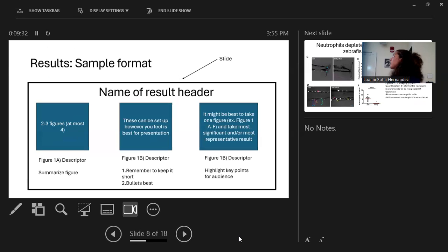So the most important thing is to highlight your results properly. So you want to have a good header. Usually the name of the result header is what you use for your presentation. So usually when you find a figure, it will have at the top of it, along with those explanations as to the significance of that figure, like what the main result was. Usually that's what I use.